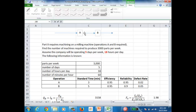So this is the output that you need to have at the end. Well, for this one in particular, since this is going to be allocated in terms of time, it's not necessarily an integer number in terms of the machines. So basically you need 5 machines and half of the time of the other.